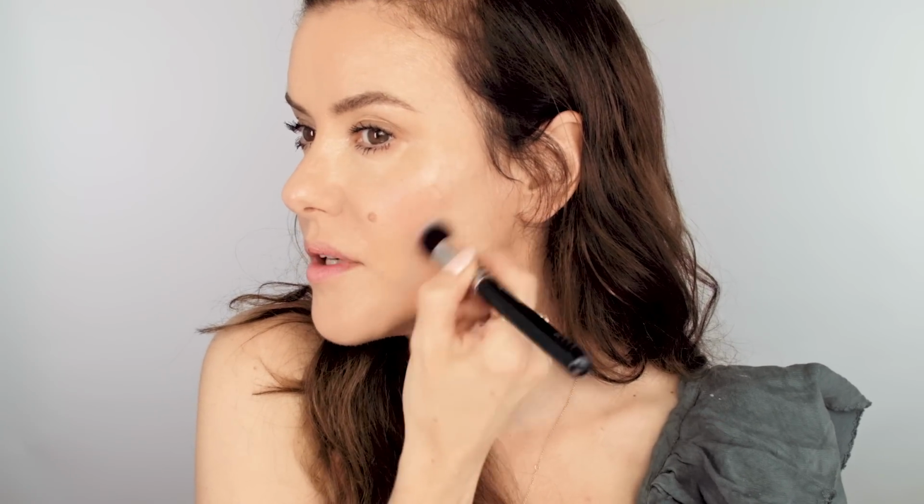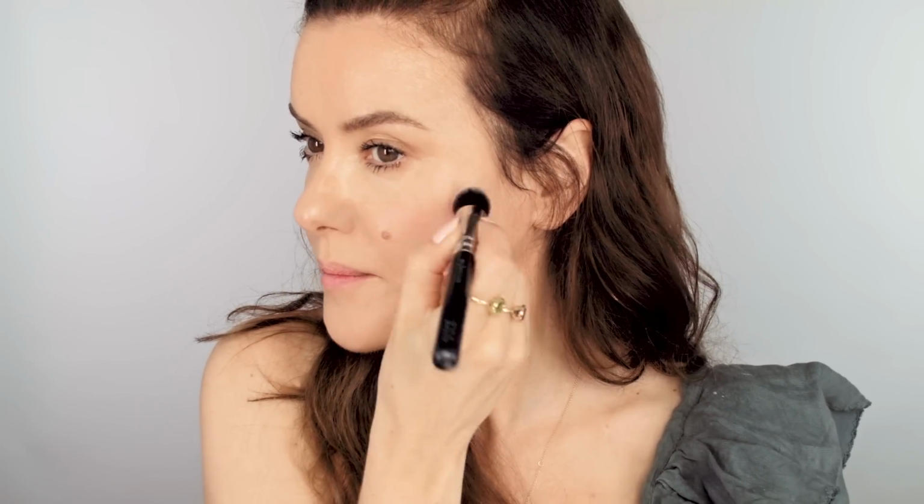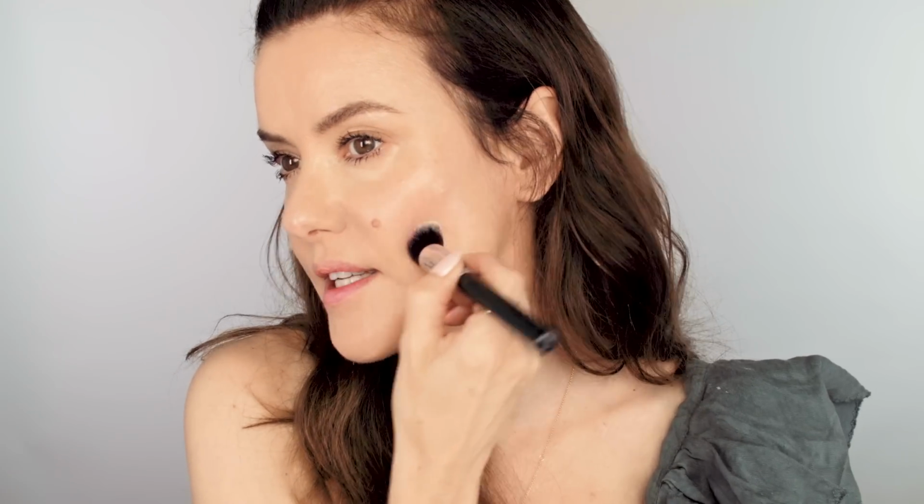So I'm just almost feathering that on to the cheek. And because the SPF has left a nice natural sort of sheen anyway, they're kind of working really nicely together. But again, this one does set. It's not a sort of a greasy cream. It's definitely more of a setting liquid.